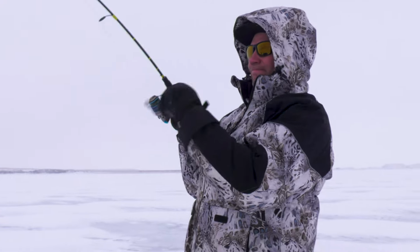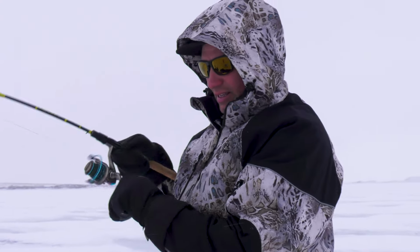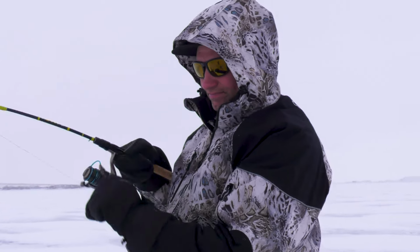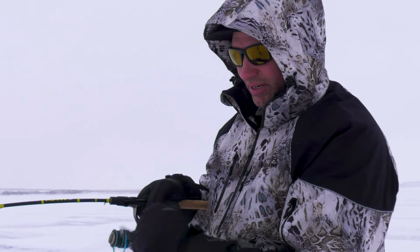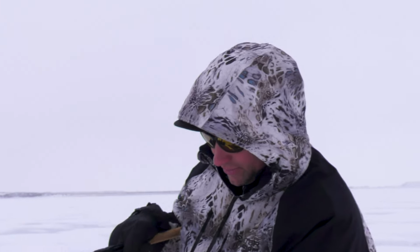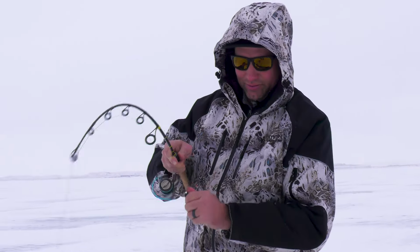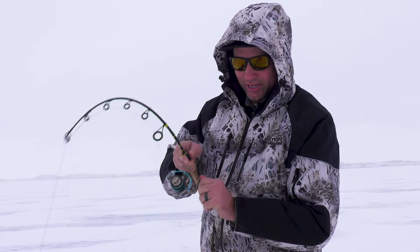Fish on. Oh, first fish of the trip here. That fish just came in and crushed it. I didn't even have to do anything. Hopefully my glove doesn't blow away. Oh man, this is fun. This is fun. I'm gonna get my deucer out of there. Here we go. First laker on Fort Peck of this particular trip.